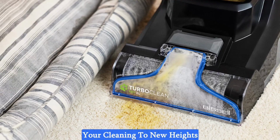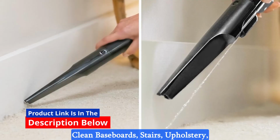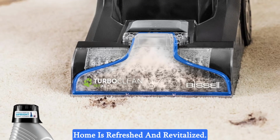Versatile cleaning tools. Take your cleaning to new heights with the included 3-inch tough stain tool and spraying crevice tool. Clean baseboards, stairs, upholstery, pet beds, and more with ease, ensuring that every corner of your home is refreshed and revitalized.